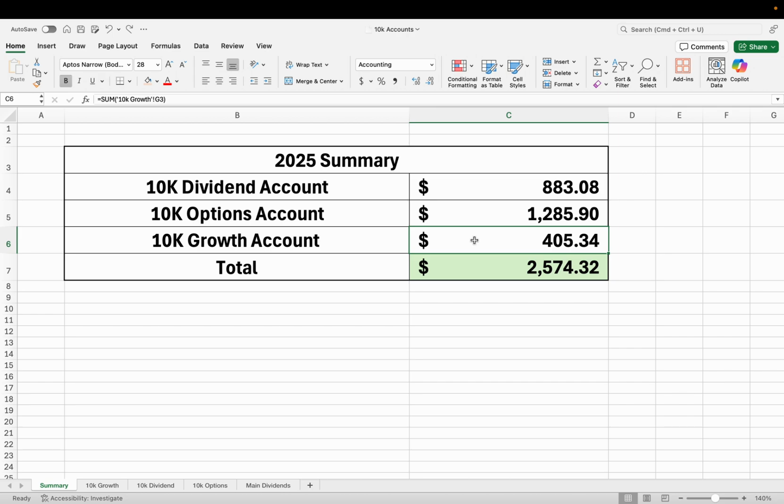The growth account, again, 100% passive, invested everything, let it sit in there, let it grow. $400, $405 gains so far, and it's half the dividend account. The main thing there, though, is the dividend account is very risky, right? You're investing in funds, ETFs that have an option strategy for the underlying stock. And option strategies have a huge exposure to the downside or a bear market. So the growth account, I always express that that's low to medium risk because, yeah, it will be affected by a downturn, but nowhere near as significantly as the dividend account.